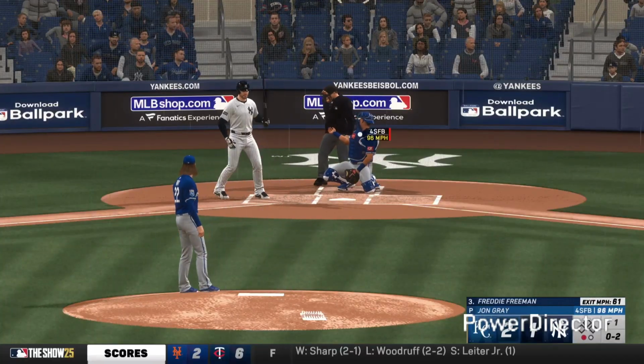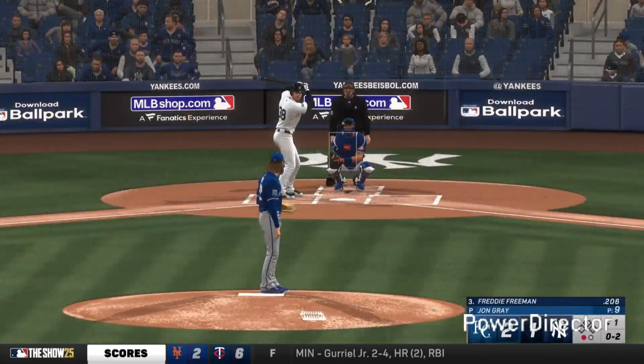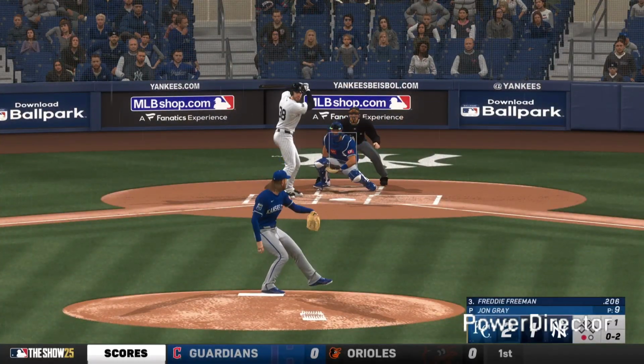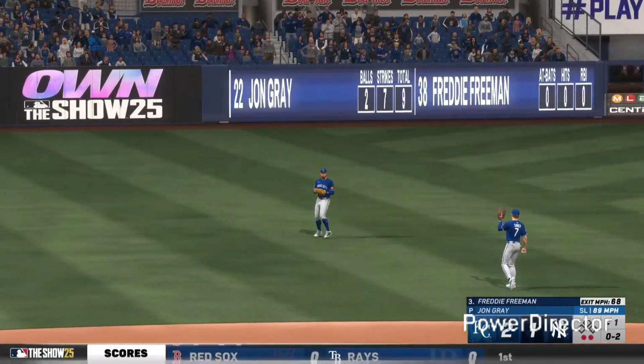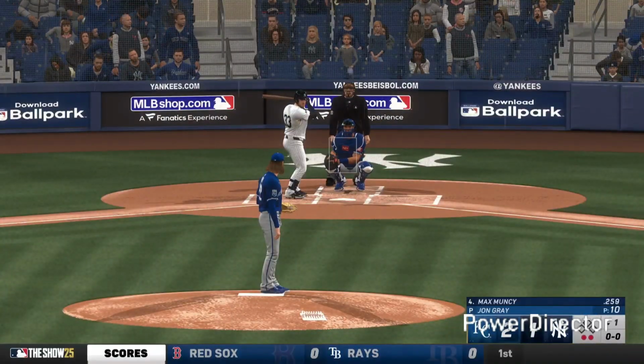Fouled off, and they'll do it again. Teased the zone with that fastball a little bit up, fouled it off. Expect him to go a little bit higher with this next one. Freeman hits it in the air. Hernandez on the move. No trouble here, puts it away for the out. And there are two down.